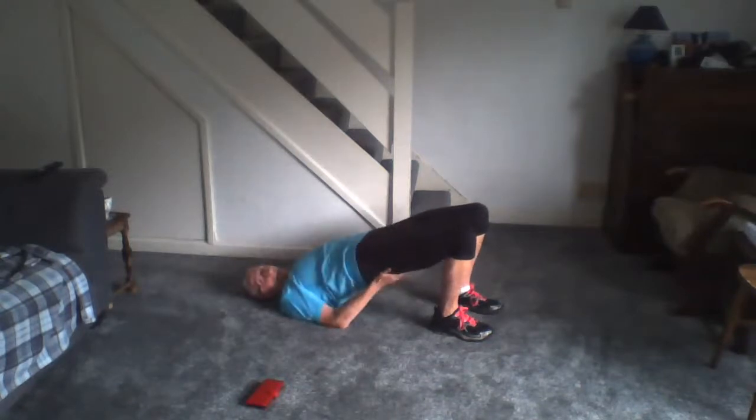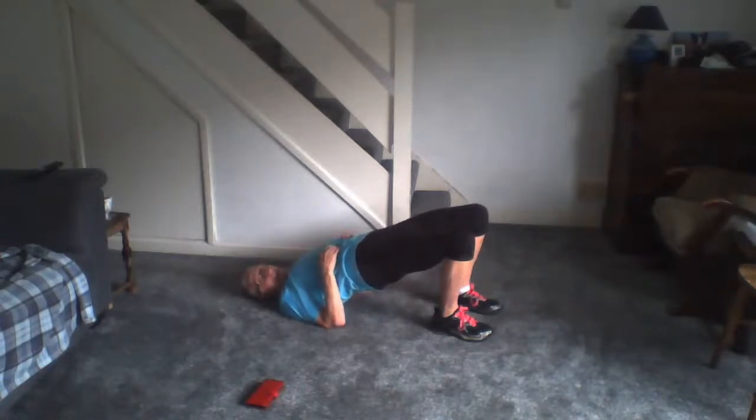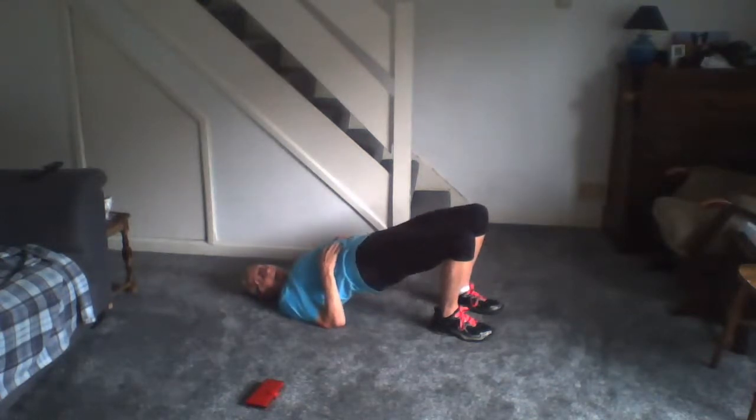That's 1, 2, 3, 4, 5, 6, really squeeze, get as high as you can. 7, 8, 9, 10. Really hold it, and then down.